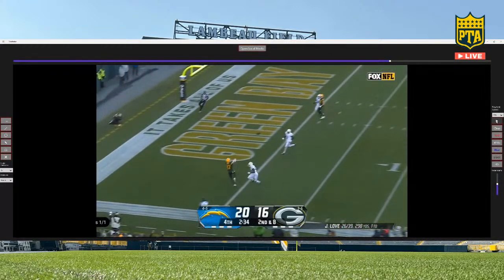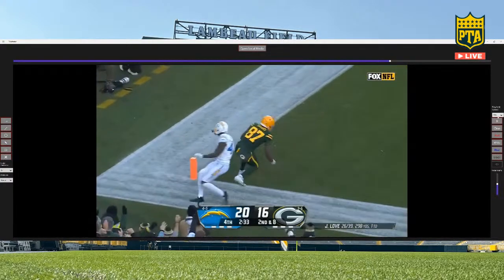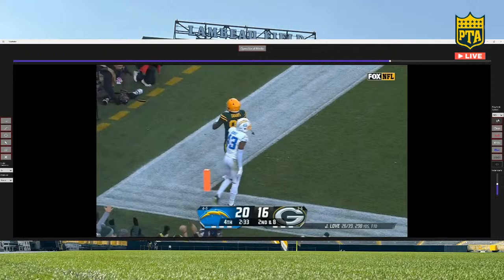I don't have a problem saying that. If people have a problem listening to me point out that the ball was underthrown, then listen to another pod. If you see it, you got to say it. The ball was underthrown. You've got to give Romeo Doubs credit right here, snatching that ball out of the air, man. Yeah, absolutely. And here's the thing.